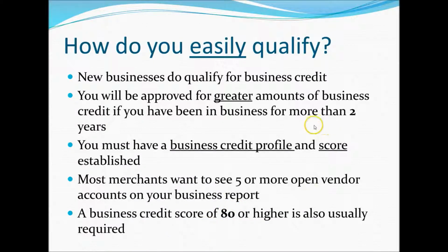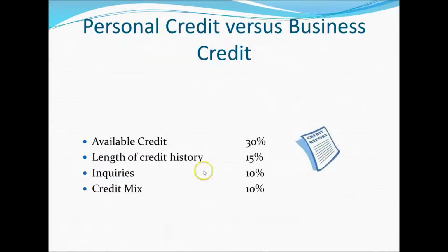So if you've been in business, even if you just opened, you're going to qualify. If you've been in business 2 years, you'll qualify for more. And as long as you have a business credit profile with about 5 accounts and a score of about 80 or higher, then you're going to qualify.